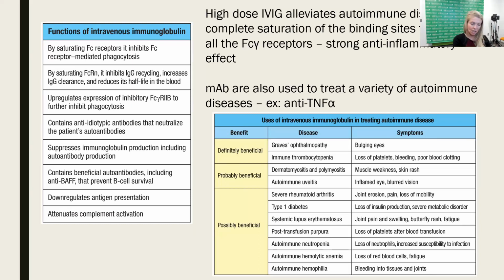Anti-inflammatory response, which typically with a just putting in a whole bunch of non-specific antibodies can actually neutralize patients' own autoantibodies. It's kind of the theory behind that. It can downregulate antigen presentation. It can help with slowing down complement activation. It's a variety of different things.